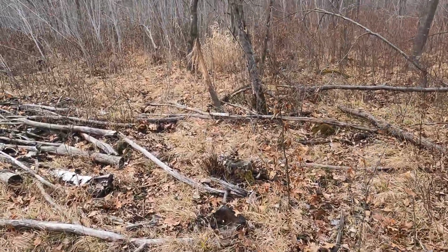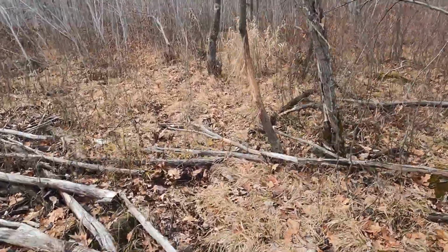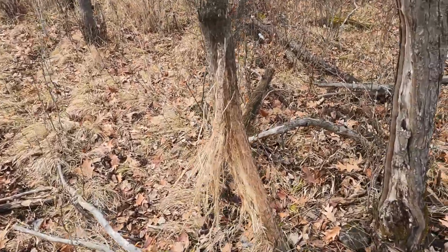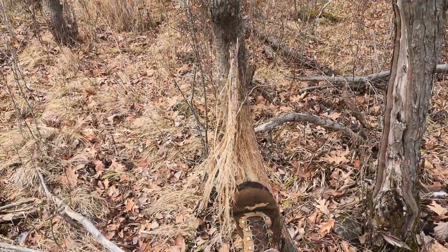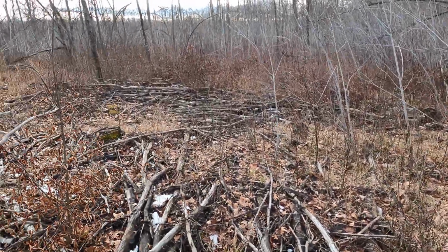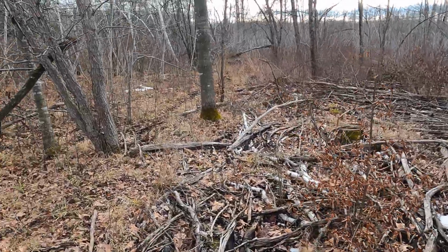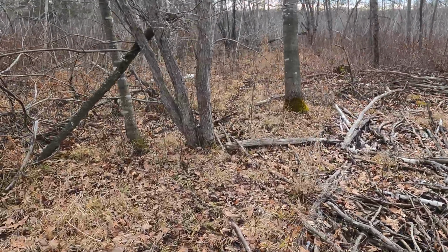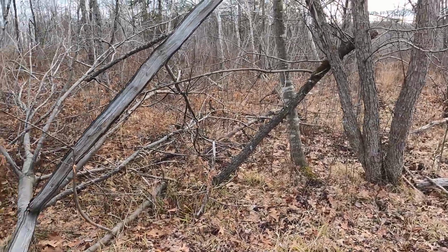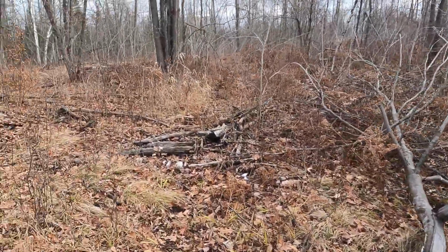Another big one right there. Just finding this shed was lucky. I really was just kind of looking around, being curious. Just a nasty mess back here. Big trail going through there. A lot of these deer are skipping through and I'm not seeing them.